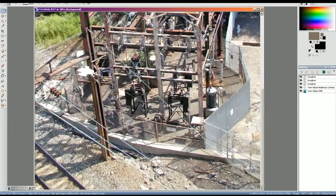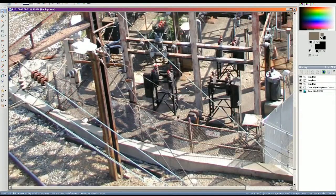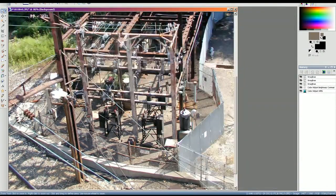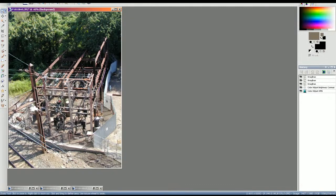At least as of 2003, you can see some clearly original 1930 equipment in there. And that's all for the 100 hertz. This whole thing is for the 100 hertz signal power.